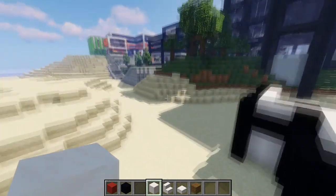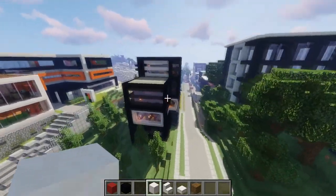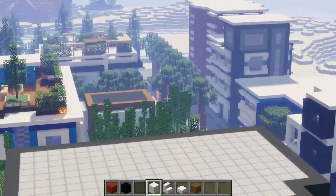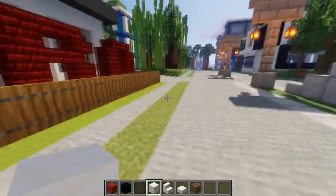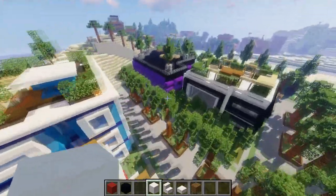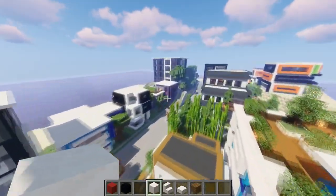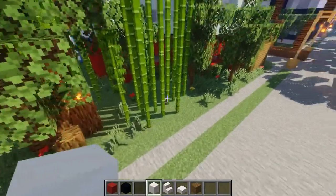Another thing that I find is foliage. Do you see how much better everything looks now that it's got little spots of greenery everywhere? I swear, look at this. It looks so much better over here than if it were to just be barren land. Because you have the green over here, you've got it over here, you've got it on top of the roofs. It just keeps everything from looking plain. You can fill empty space in with it. It's pretty simple to do also. I literally just placed bamboo shoots all around here.